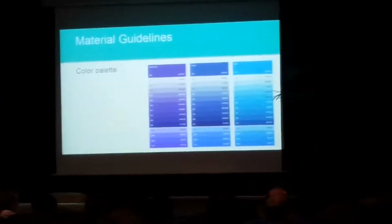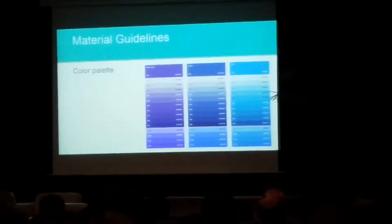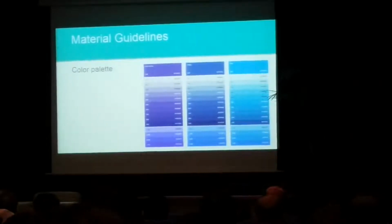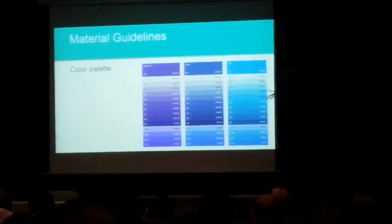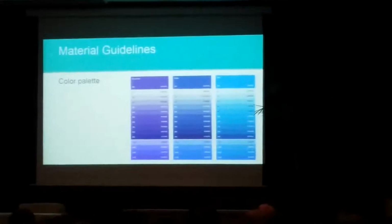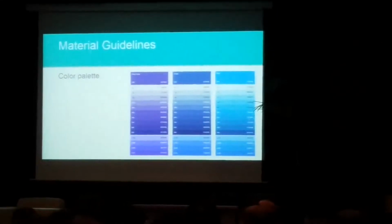Color palette. Google wanted with this material design to make it very easy for designers and developers alike. So they created a color palette. You can see the full thing on the website, google.com/design. What Google recommends you to do when you choose colors for your material design app is to choose a basic color.